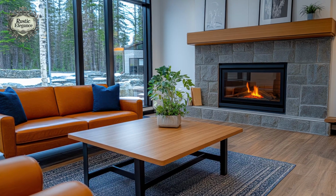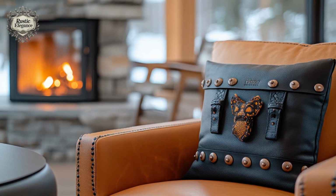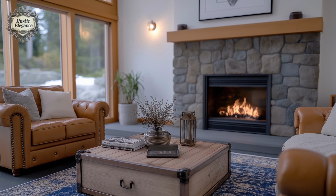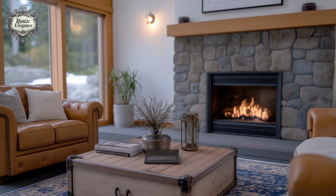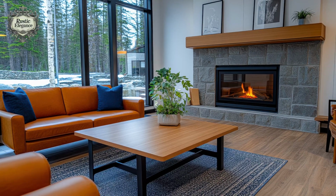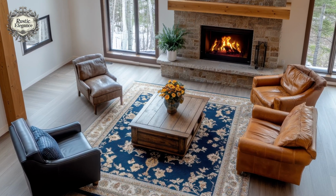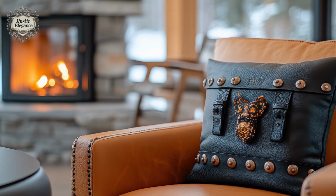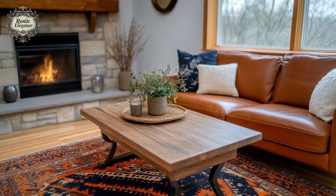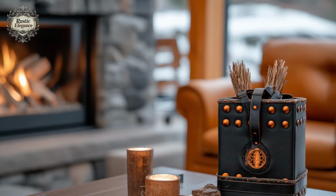Transform your gathering spaces by mixing heritage-inspired pieces with authentic vintage finds. While companies like Restoration Hardware and Pottery Barn offer beautiful reproductions that capture the essence of rustic vintage style, balance these with genuine antiques from local markets and estate sales. Complete the look with artisanal lighting from makers like Hubbardston Forge, whose pieces honor traditional craftsmanship while meeting modern needs.